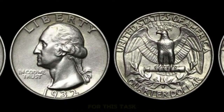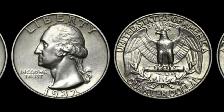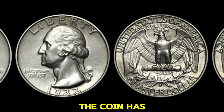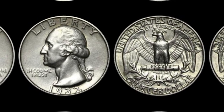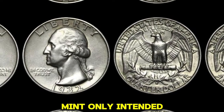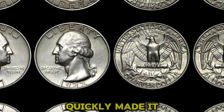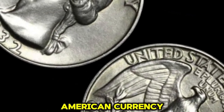The artist chosen for this task was John Flanagan. His design of Washington's profile on the obverse, or front of the coin, has become iconic. Originally, the U.S. Mint only intended for this quarter to be a one-year commemorative coin, but its popularity quickly made it a staple in American currency.